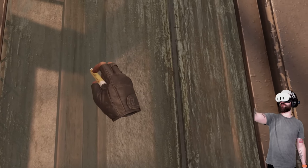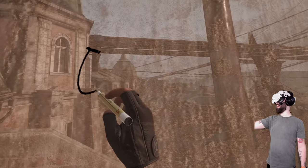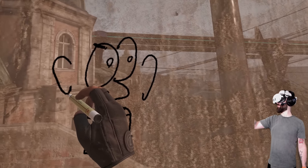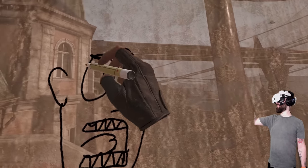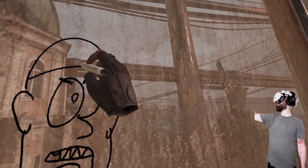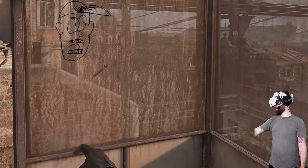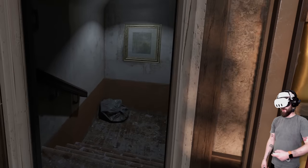Can I draw on all of these windows? No, that's a shame. I should be able to, right? They're all windows. Ah, here we go. I can draw on this one. Always find myself drawing nonsense pictures when I get to this bit in Half-Life Alyx. Like, I can't help myself. Let's give him a hat. He needs a hat. Let's give him a little hat. That'll do. Very cool. Yeah, there we go.